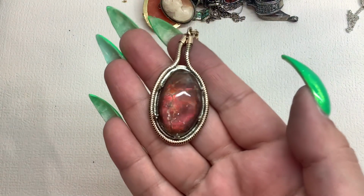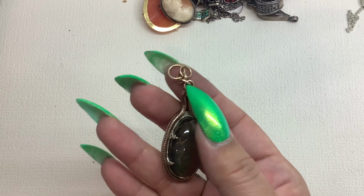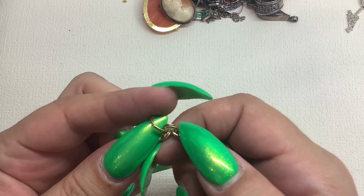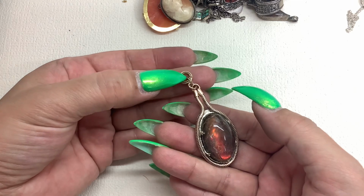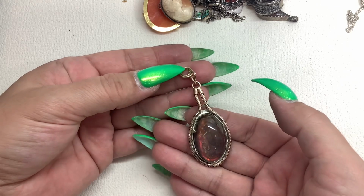Oh my gosh, it's so cool. Dragon's Breath is so cool. It's like it brings you into another dimension. I don't know why there's a second bail on it. Kind of weird. But I'm probably going to take off both of these, the top two, and keep this smaller bail and put the chain through that. So that's really cool. I love this piece, and it is marked sterling on the back.